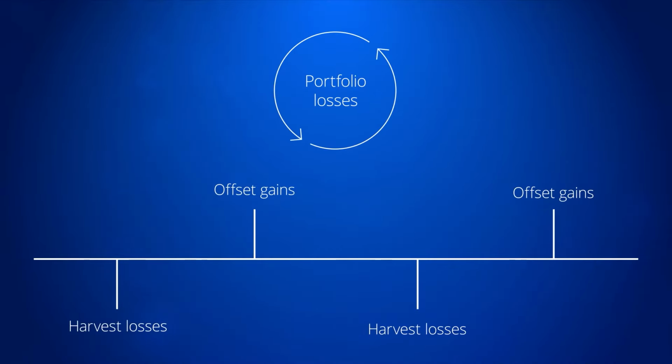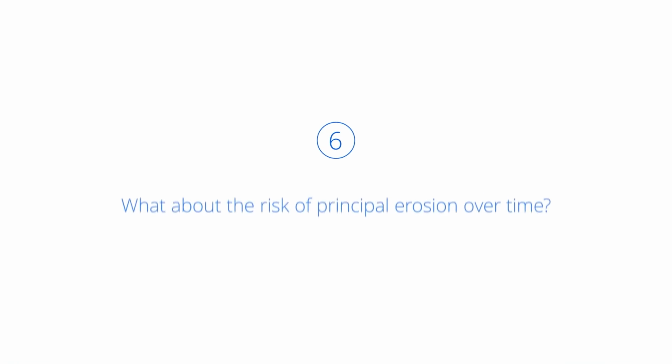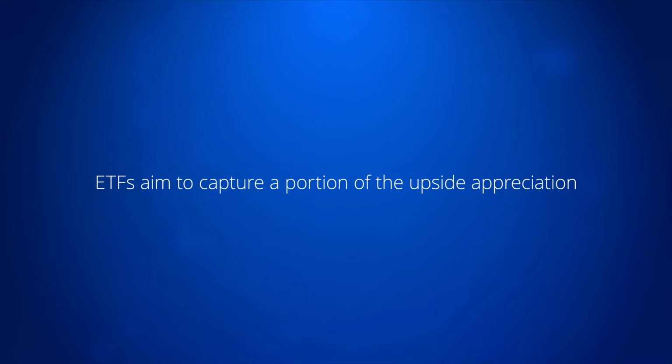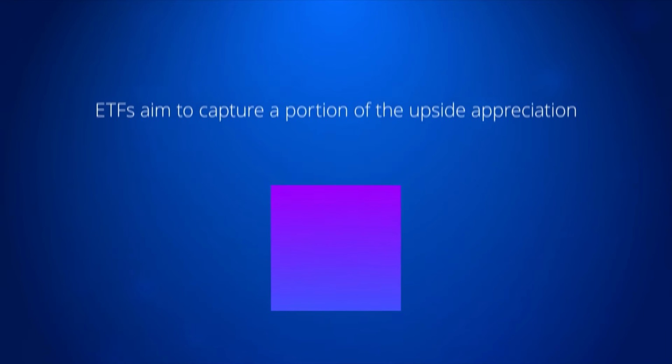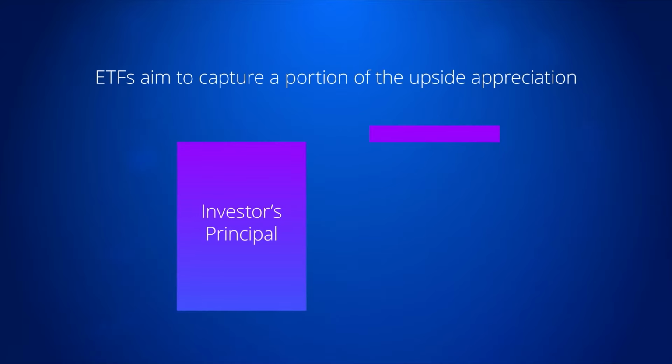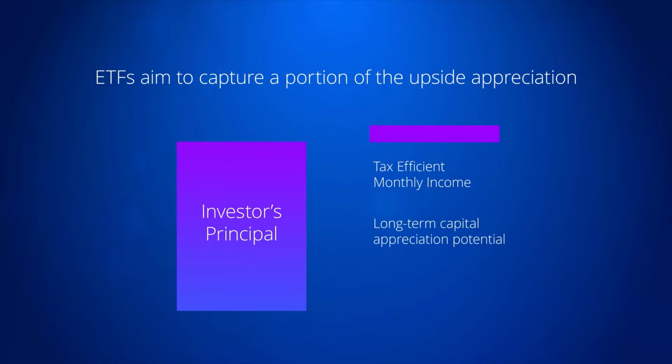Okay, so NEOS high-income ETFs aim to receive the tax efficiencies of return of capital, but what about the risk of principal erosion over time? As mentioned earlier, the ETFs aim to capture a portion of the upside appreciation in the underlying indexes, so that an investor's principal grows over time, and therefore they're not actually receiving their original investment back, but rather a tax-efficient way to seek monthly income with long-term capital appreciation potential.